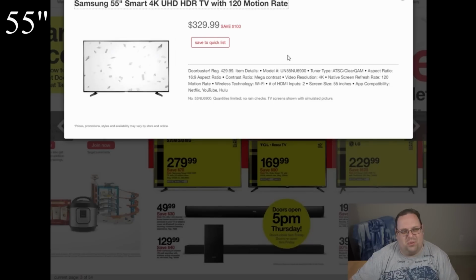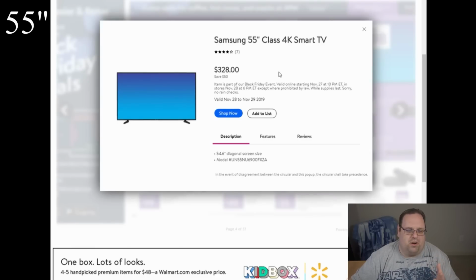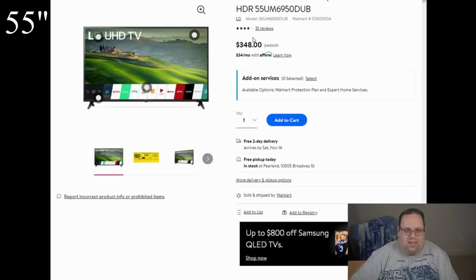And if you feel like you want to do a doorbuster, you can get it over at Target for $1.99 more in a doorbuster. I'd say, this isn't even a Walmart doorbuster from what I understand. So just go ahead and pick this up. But this is first come, first serve. And remember, Walmart is essentially the Hunger Games on Black Friday. You can get the UM6950 DUB at Walmart right now for $348.